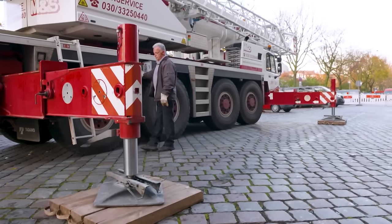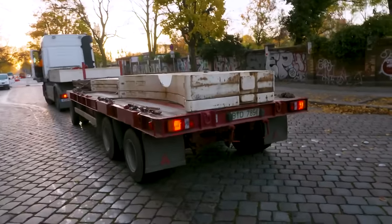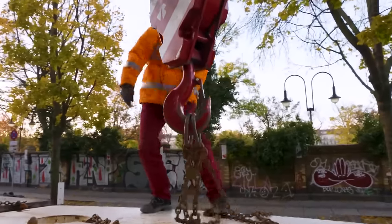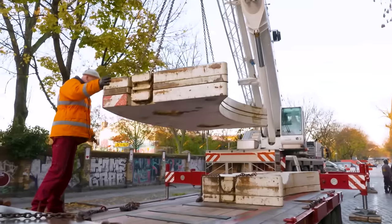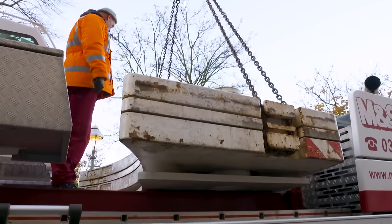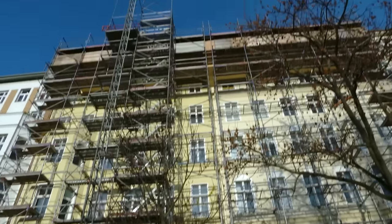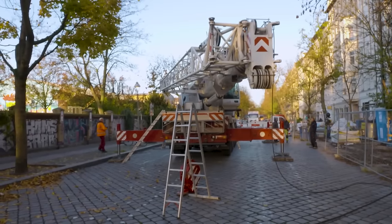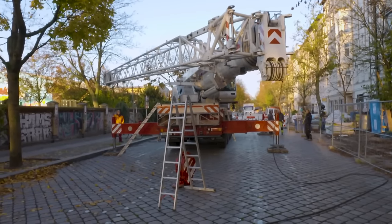The load that will be hanging on the hook later on weighs about 2.5 tons, so the crane requires appropriate counterweights. These have been delivered by Eddie's colleague, Holger Gericke. The building is roughly 26 meters high. To make sure the crane reaches all the way up to the top, the boom comes with an extension. The men have to mount this now.